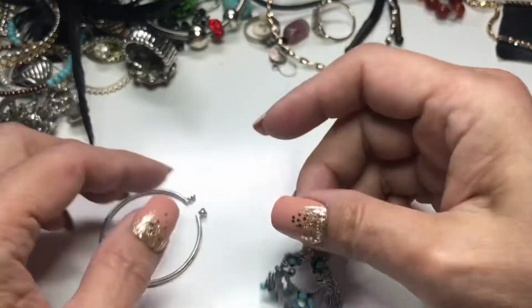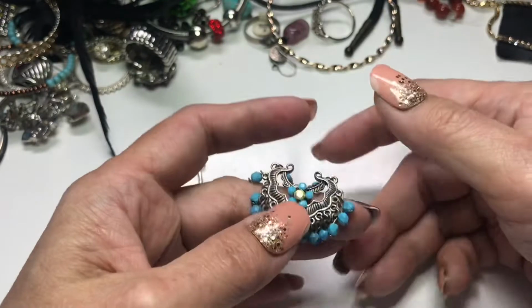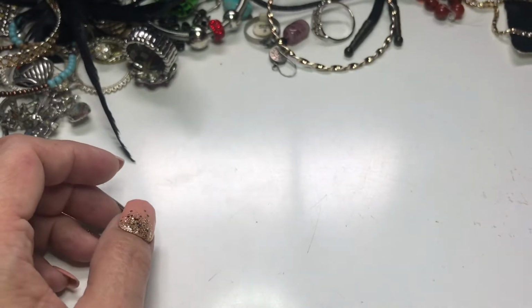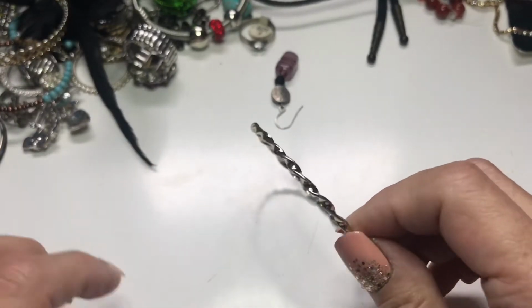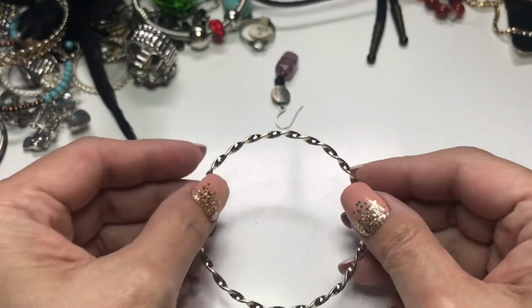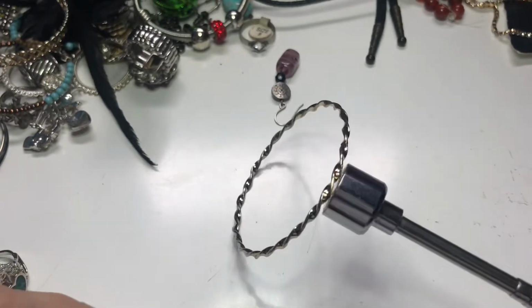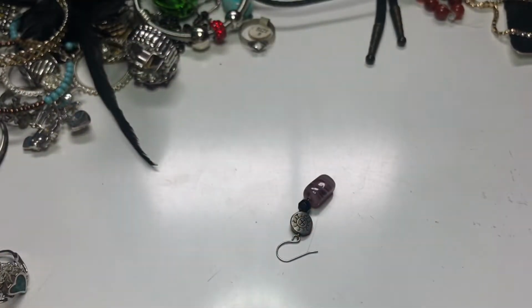A bunch of single earrings. Like I said, I did order two boxes, but I only got one. So these are all going to the craft lot. So there. Okay, what else? Got some bangles. This is a pretty one though. It's gold tone. A twisty little thing. It's magnetic. So that one, here's a single earring.